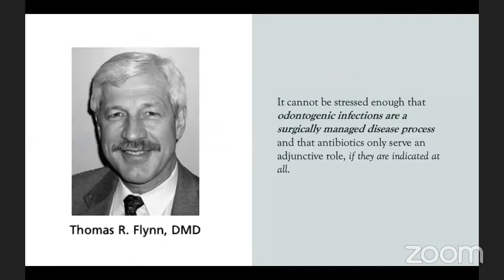Dr. Thomas Flynn is one of the pioneers in treating odontogenic infection. He established the 8 steps in treating odontogenic infection. He believed that we cannot stress enough that odontogenic infections are a surgically managed disease process and that antibiotics only serve an adjunctive role if they are indicated at all. So he is very radical about antibiotics. He thinks that most odontogenic infections could be treated by scalpel and not by antibiotic.